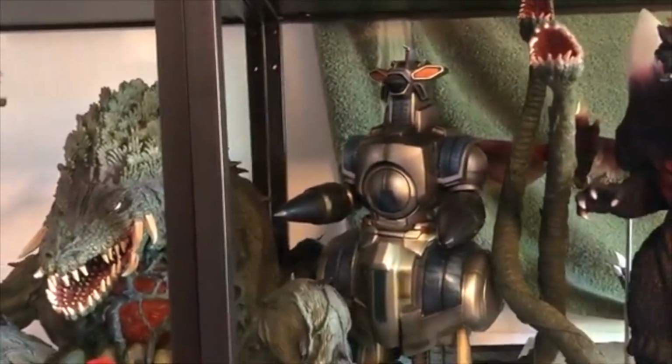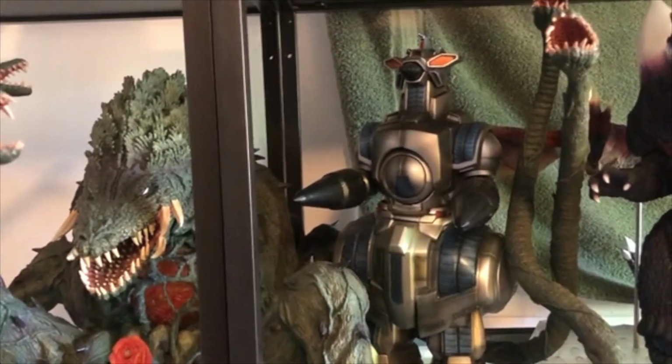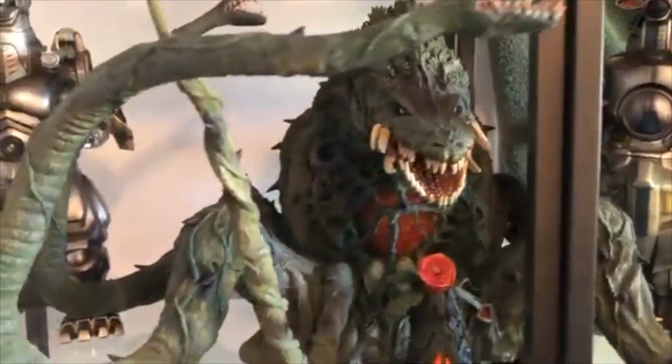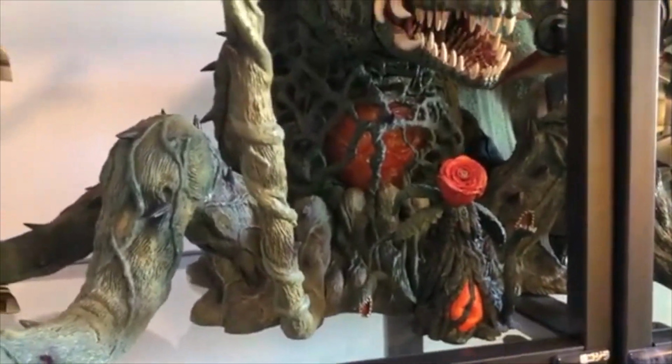Here is Gigan. Again, another Heisei figure. I never got the original Showa. Gigan isn't one of my favorites, but again, I wanted to complete the whole entire line with him and Space Godzilla. And here is Biollante, and underneath her is the first form of Biollante.